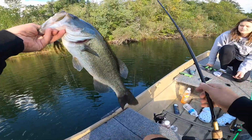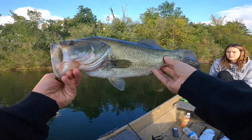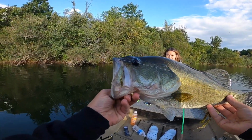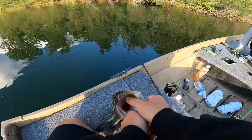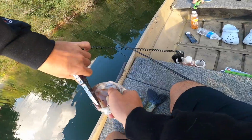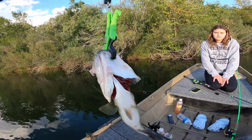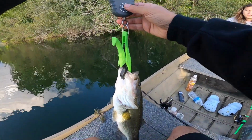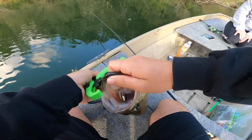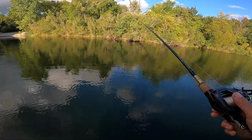I'm the Zuch, the ZUCHI bug. Do you guys think tankaroos like the Zuch? What do you think, baby? Think tankaroos like the Zuch? How much do you think this weighs? You think it's 3.5? Three pounds even. I almost don't believe that. Still a nice fish. 3 pounder will help all day. All right, first fish of the day is a 3 pounder. I ain't complaining there.